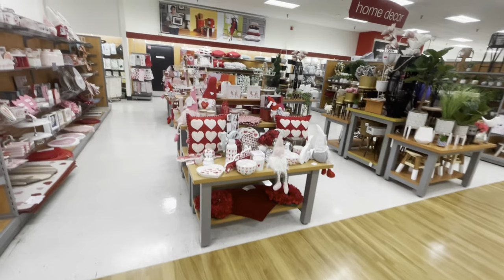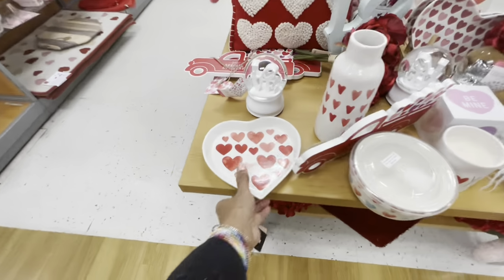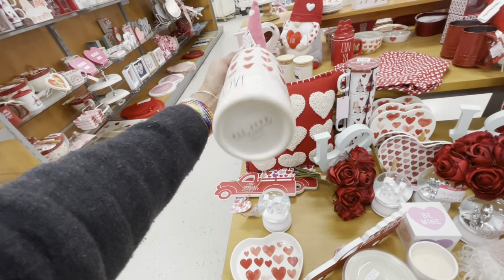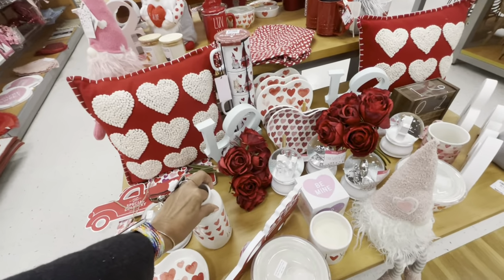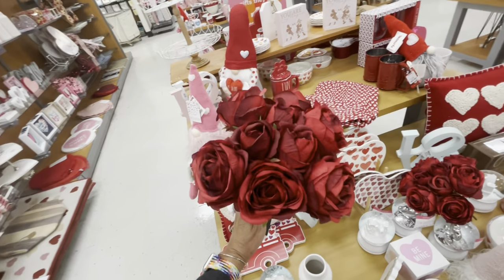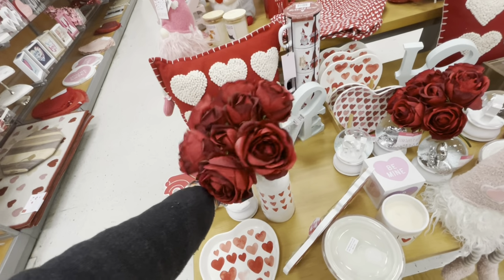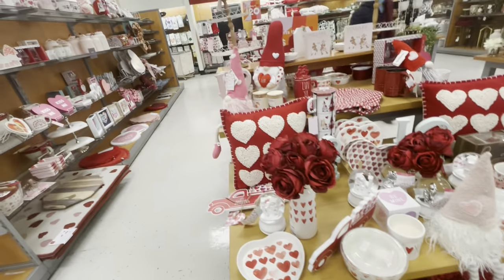Over here we have the Valentine's. I like this dish. $5. This is a cute vase. Love. $13. Oh, look at this. Beautiful roses. They look real. For $13. Let me slip them in this vase right here. Okay. See that? It's beautiful.